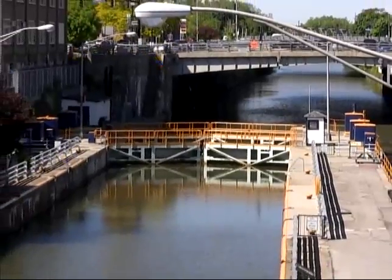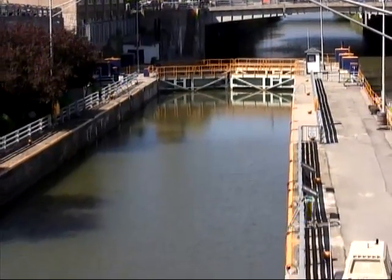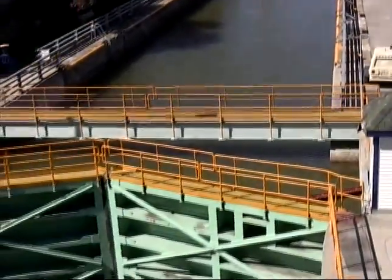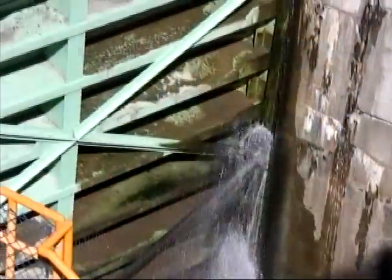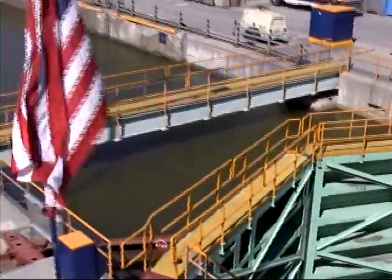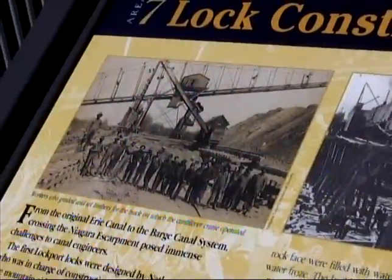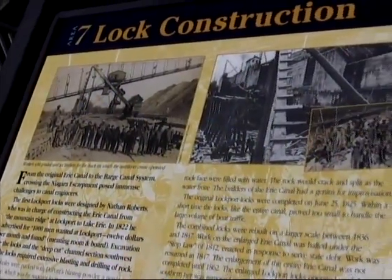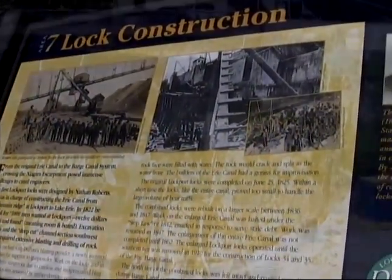Nearby, Lockport displays its importance in the history of the Erie Canal and the locks that allow vessels to negotiate the elevation changes between the Great Lakes and the Hudson River. The canal was an important factor in increasing trade and settlement in the western states in the 1800s. The original locks in the Lockport area were completed in 1825.